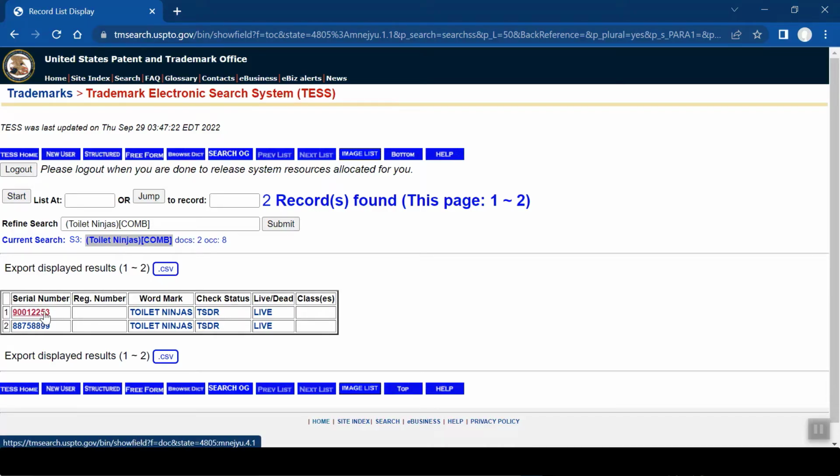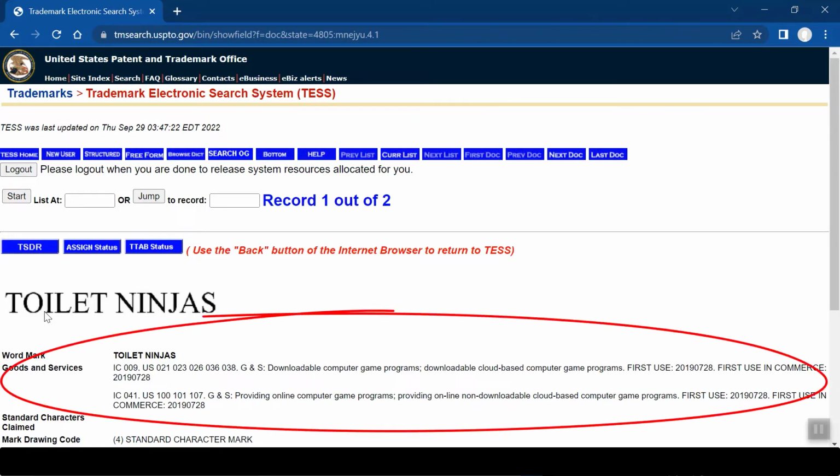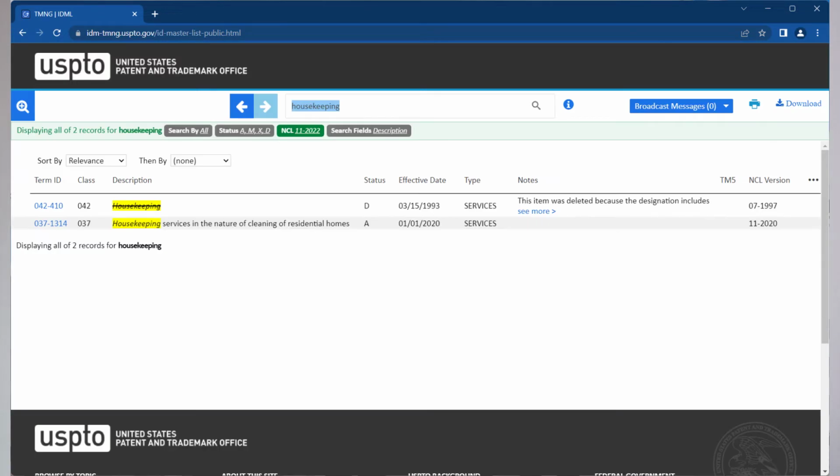In this example, the first Toilet Ninjas result is registered to IC or International Class 009, which is downloadable computer game programs, while the other result is IC 028, which is dolls and toy figurines. So, if you wanted to name your housekeeping service Toilet Ninjas, you could likely use the name, as it could be registered under IC 037, in which housekeeping is a subcategory under building construction and repair.